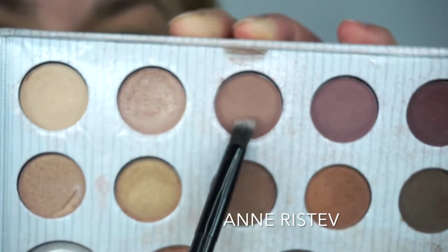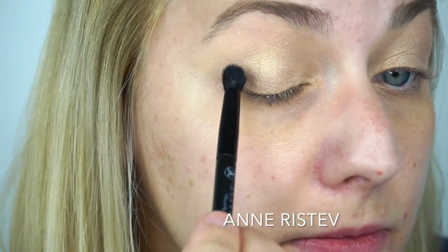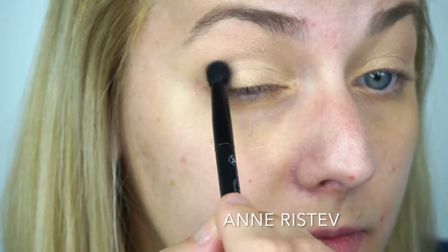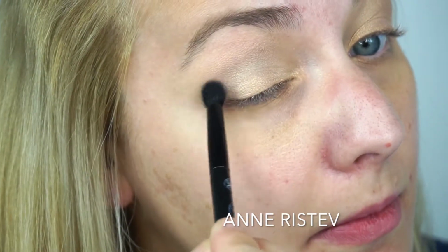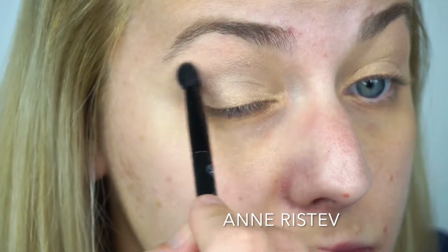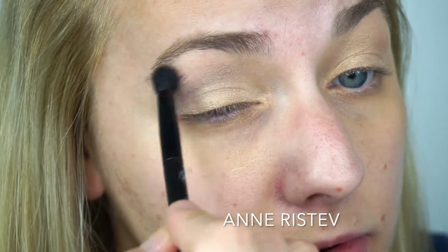Okay, so I'm actually gonna deepen up my crease just a little bit. I'm gonna go in with this really pretty brown tone shade. It's definitely a matte color. And we're not gonna go too harsh with the color. We're gonna use a really light hand. And whatever is left on the brush, we're just going to blend it outwards, just a little bit towards our brow bone area.